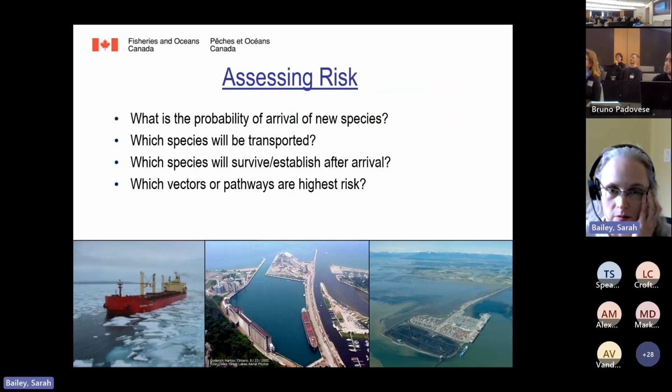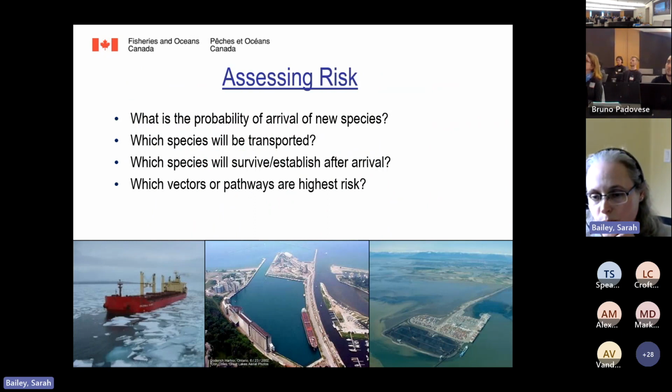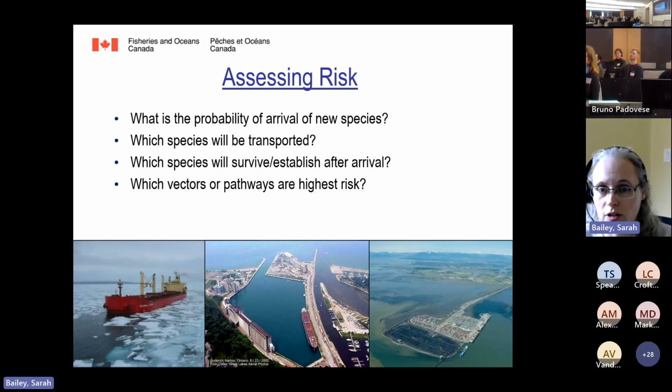So the work I do as a researcher with DFO is, I guess, associated with developing advice for Transport Canada, who manages shipping activities. And so a lot of the research we do is looking at assessing the risk. So trying to predict the probability that new species will arrive, trying to figure out which species will be transported. And if those that get transported, will they be able to survive or establish when they get introduced to a Canadian port? And also looking at the relative importance of different vectors or pathways. So comparing ballast water and biofouling and looking at ships arriving to different parts of Canada.